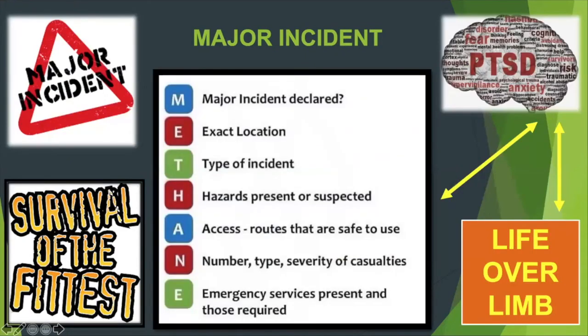The last thing I want to leave you with is this, because I think it's very pertinent in the COVID era. In the COVID era, I really believe America and UK are literally months away from having a major event that could eventually become something we treat like mass casualty. Because essentially, if the rates just keep going up and up, which they do, the last time we've had something like this was the bubonic plague. So it's going to become mass casualty and survival of the fittest. And always remember, it's life over limb.